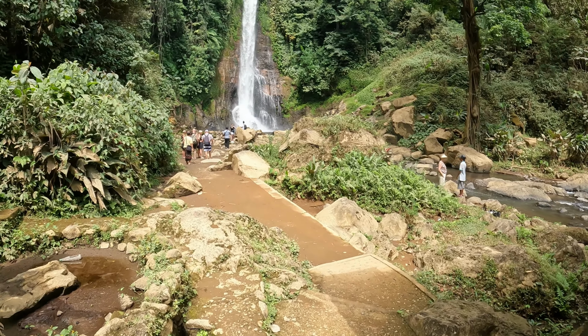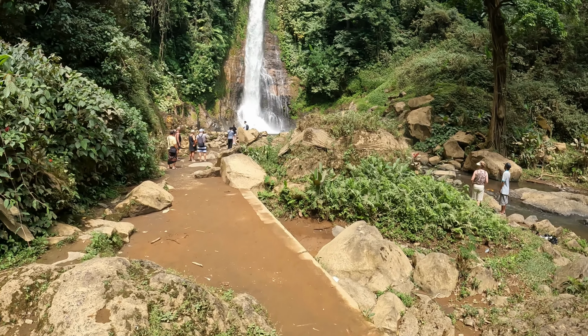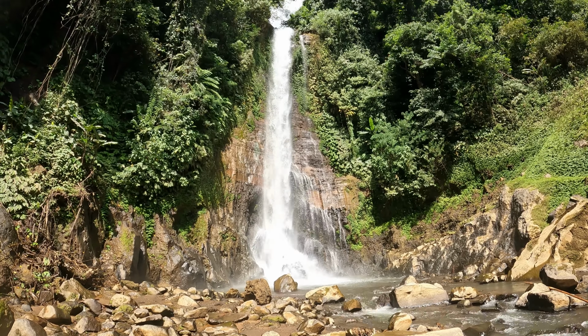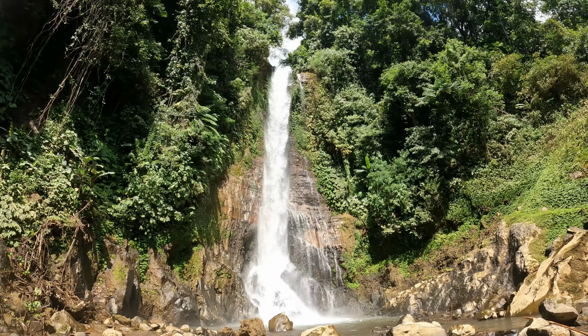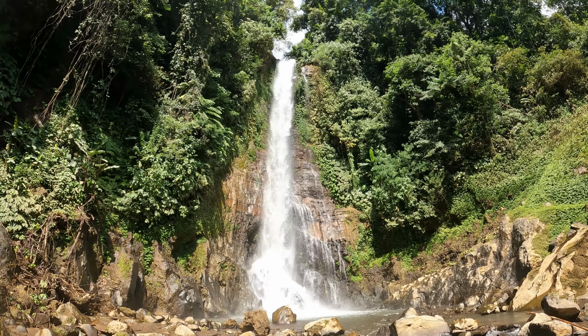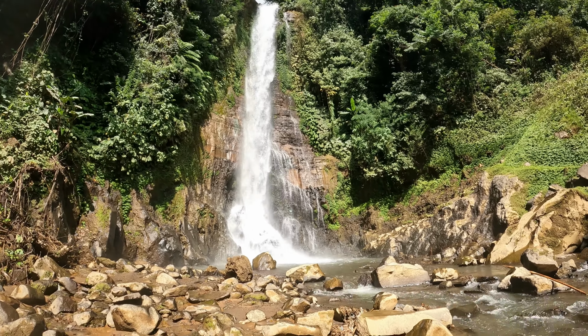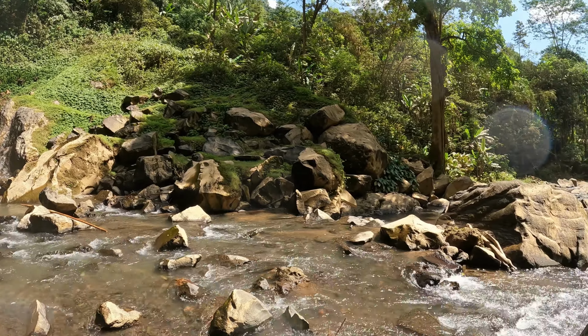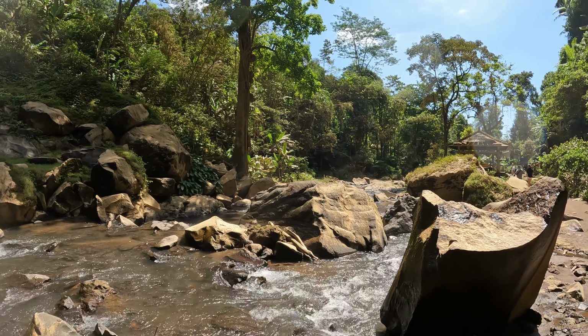And then I'm going to stop this now, guys, because I want to share an ooh la la moment with you in a moment. So guys, I want to share an ooh la la moment with you. Just take a look at this behind me now. Wow. Just so magnificent. That is so beautiful. Gitgit waterfall here in Buleleng, northern Bali.